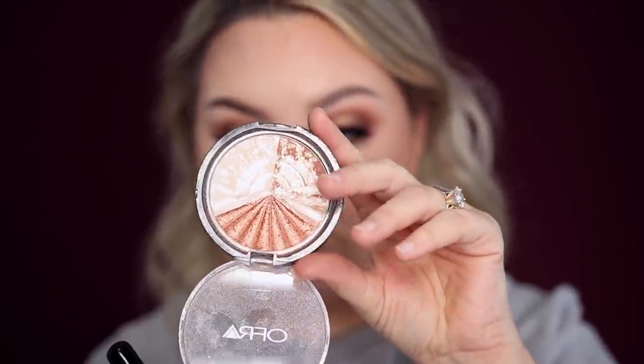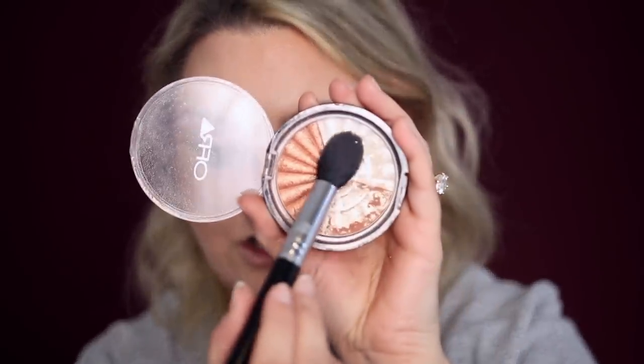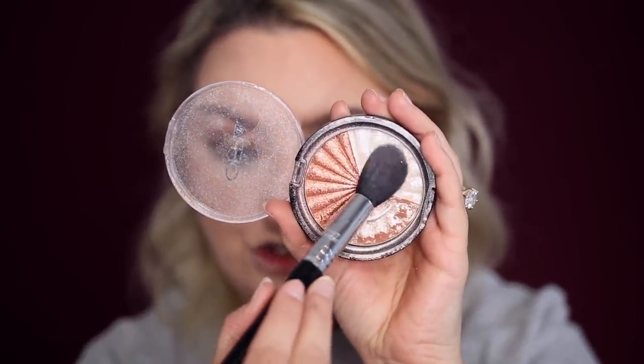For highlighter, I have always really loved Ofra highlighters. And as you guys know, if you followed me for a while, Everglow from Ofra was one of my all-time favorites. And I would pretty much only use this shade right here. I wanted to go super white with my highlight. I didn't care if it looked unnatural, I just wanted it. But I was putting it on top of powder, as you can see, it just doesn't stick as well.